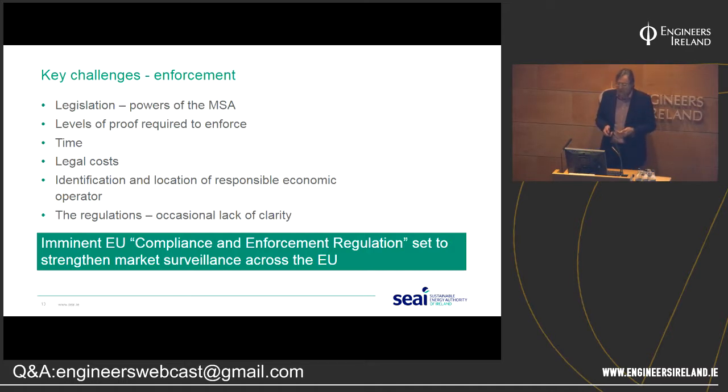And occasionally the regulations can be a bit blurred, with a bit of a lack of clarity, and sometimes those have to be clarified. And there's a whole document, grey area questions, that you can find yourself if you want to, on the Ecodesign website, on the Commission's Ecodesign and Energy Labelling website.